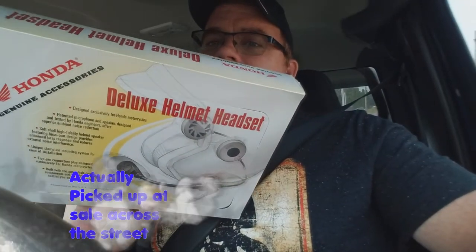So I did end up picking up something at that garage sale. It is a Honda genuine accessory deluxe helmet headset, and I picked that up for $20, and I listed it just now in my truck for $135, and I did turn on best offer, so we'll see what happens.